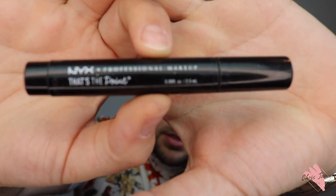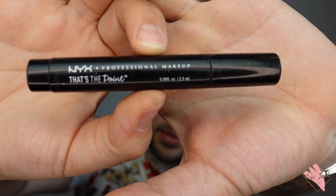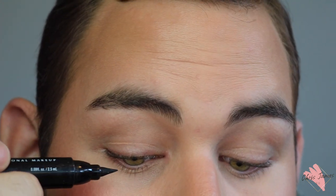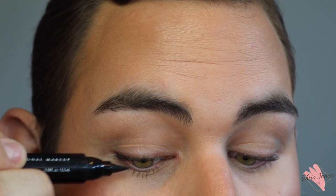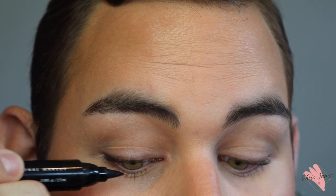I have a little trick, because like I had mentioned before, I don't use mascara, because mascara weighs down my eyelashes. I use NYX Professional Makeup eyeliner. Let's zoom in so y'all can see what I'm speaking about. Okay. Let's just go like this. Yeah, already I'm watching my eyelashes grow almost.